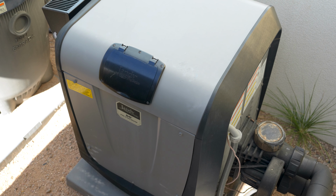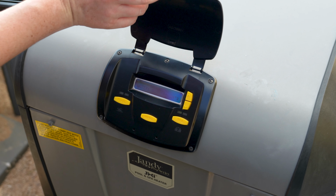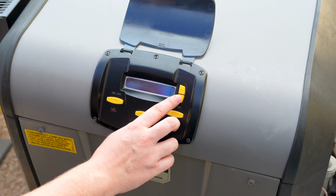Gas heaters, either propane or natural gas, are great if you need a quick and powerful heating solution. In cold climates, a gas heater can raise your water temperature by 30 degrees Fahrenheit or more, giving you months of extra pool time.